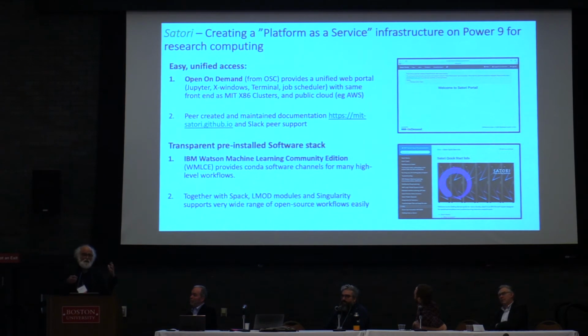And because it's Power, which is not obviously the dominant thing, they don't want to learn a lot about the differences. What's so interesting in AI in particular, because of the open platforms like PyTorch, TensorFlow, Keras, et cetera, it's really isolated any of those differences. And we've been remarkably lucky. Every workload just seems to work pretty well. We've worked very hard to make it easy to access. It's through a thing called Open On Demand. It's the same portal that we use for the x86 clusters that are around MIT. MIT, like most universities, has lots of small fiefdoms, but we're getting more and more of them on this Open On Demand.